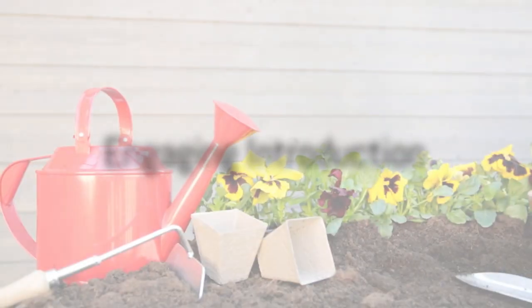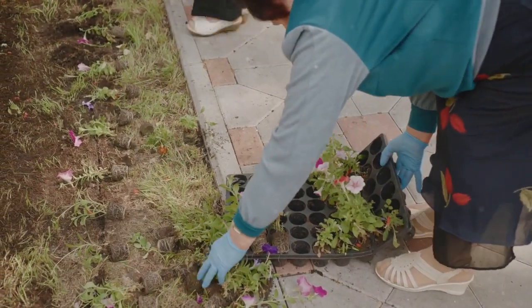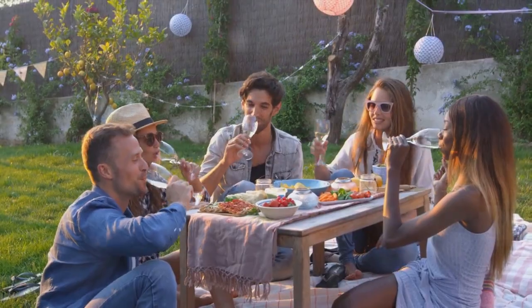Want to have a stunning garden without breaking the bank? You've come to the right place. Today we're exploring affordable gardening, where planning, creativity, and resourcefulness become your best tools. So, are you ready to transform your garden into a paradise without emptying your wallet? Let's dive in. First things first, planning.